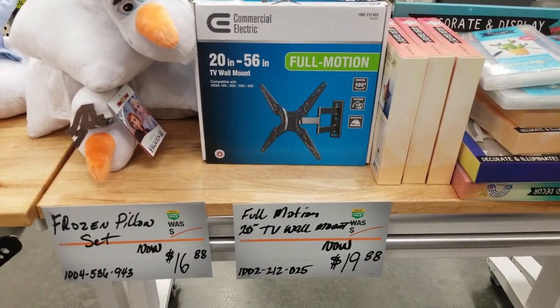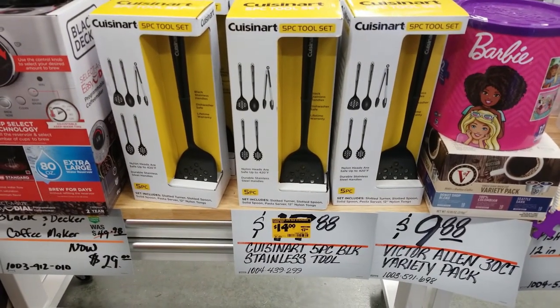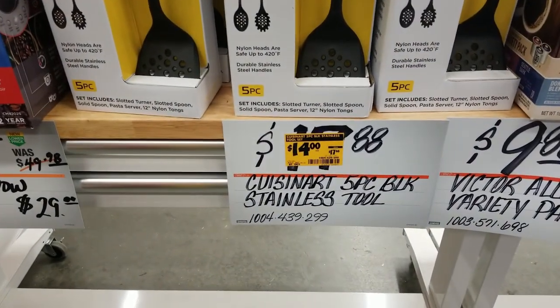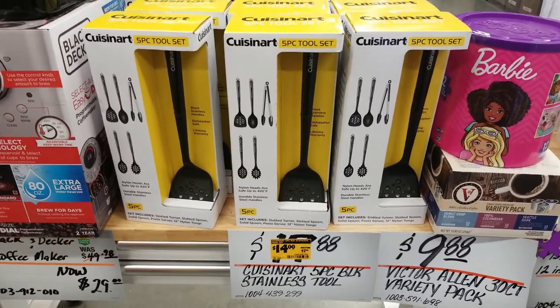Now, TV mount, 20-inch to 56-inch. Not bad, $19.88. Selling a few of those. This right here, this Cuisinart, 5-piece black stainless steel set for cooking. People were buying these, $14. Seemed like a pretty good deal.